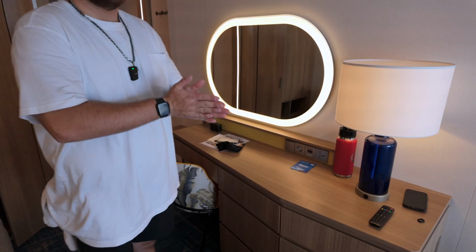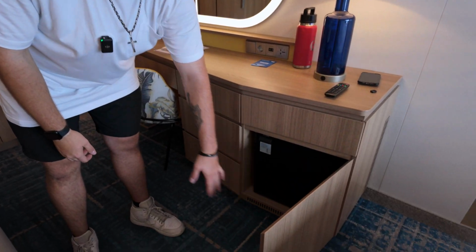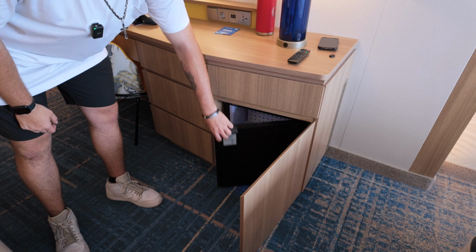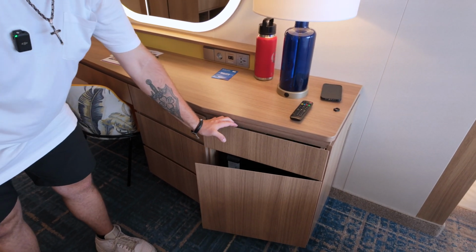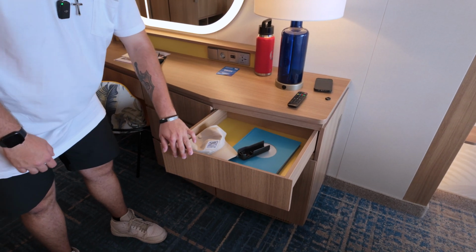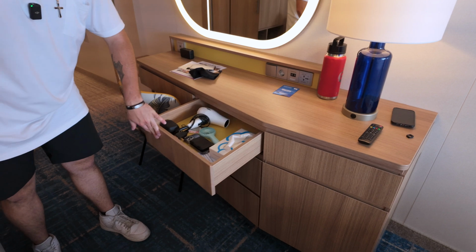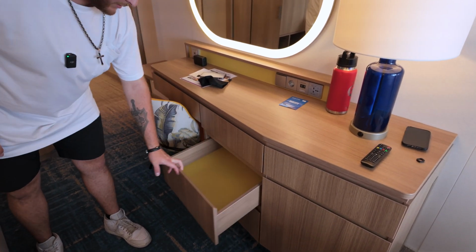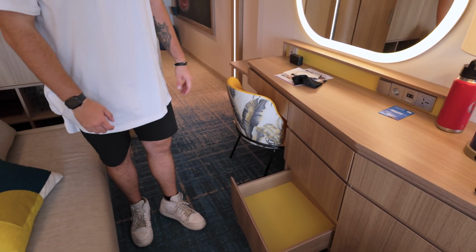Yeah. And right here we have a vanity area with a little chair, and then there is a little fridge or cooler, as we like to call it, because it's not technically a fridge. And then go ahead and show them all these drawers. There's so many drawers in here. There is a lot of storage space in this room. I love the storage space in here. Oh, boom, boom. You guys get the hint, right? Look at all that space. And yeah. Boom, boom. More and more.